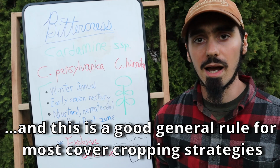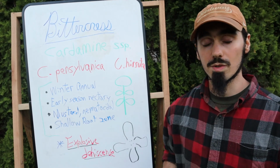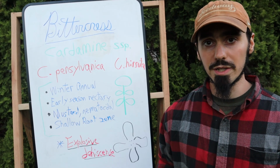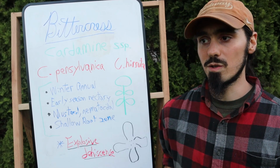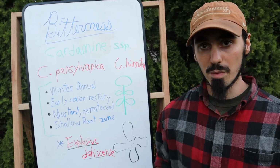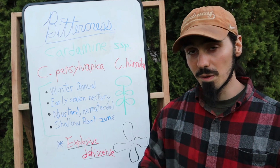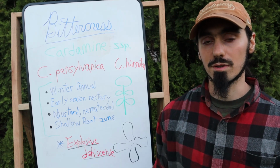Now, a lot of brassicas have the benefit of being deeply rooted, such as the tillage radish or some of these other brassicas that are used as cover crops. The bittercress does not have that, right? It's pretty shallow rooted, so it's a really good companion to other cover crops, where it's not going to be competing for the same soil root zone. It's going to be a little bit shallower than winter rye or some of these other cover crops. So it's a plant that can be used to fill in the gaps in between other plants and not compete for nutrients and not stress out the other cover crops so much.